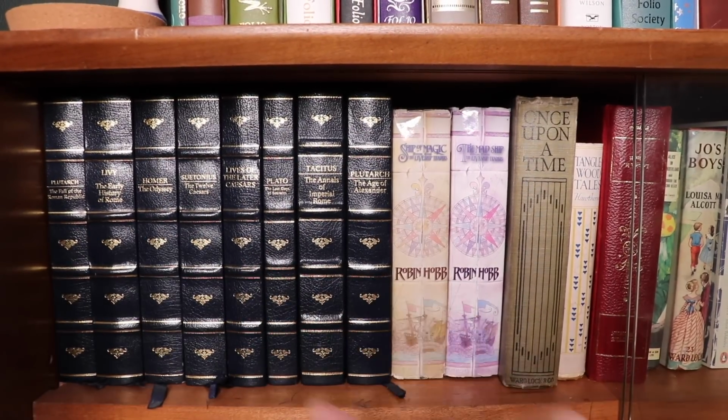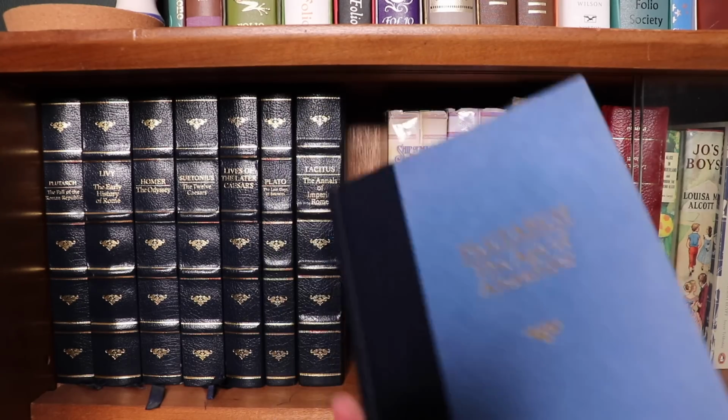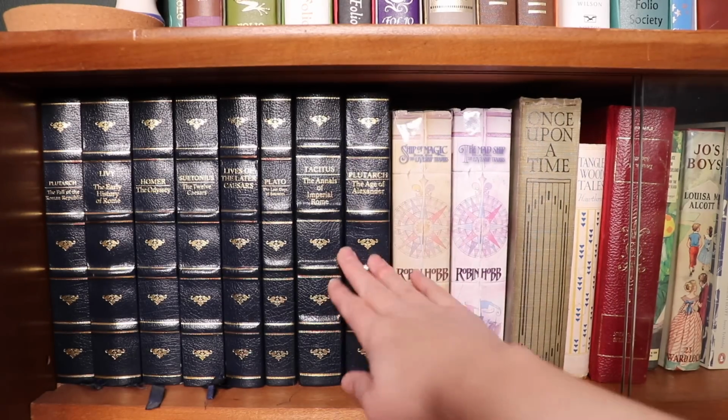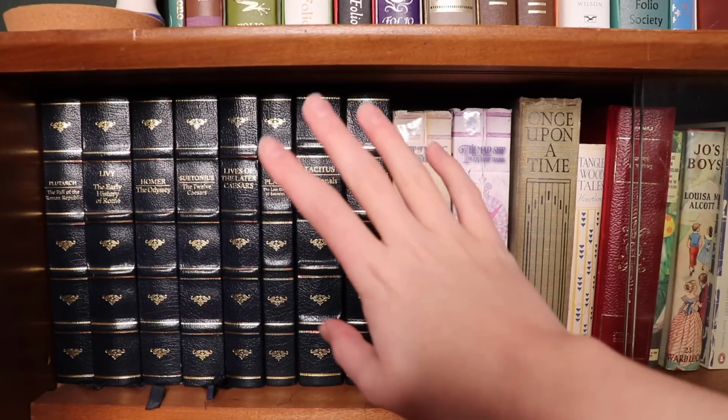These books here are all ancient literature in a collected series. We have, for example, Plutarch, we also have Tacitus, Suetonius, Livy, Homer, etc. And these belong to my dad, but they're obviously mine now.